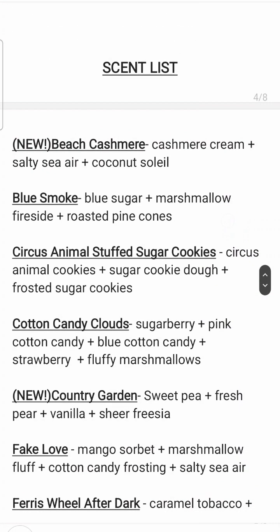First up is Beach Cashmere, and this is cashmere cream, salty sea air, and coconut soleil. I'm not sure if that's the right way to pronounce it. Is it soleil?